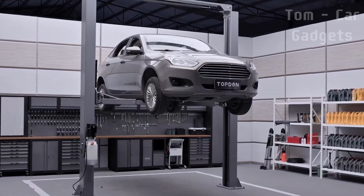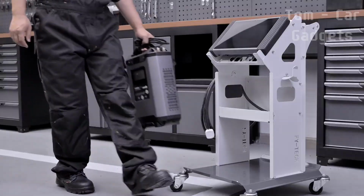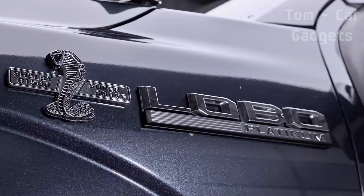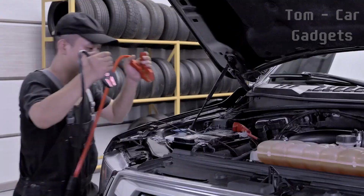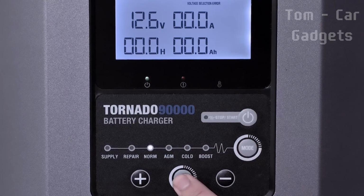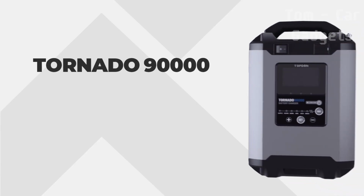Built for professionals and heavy-duty use, it includes multi-protection against reverse polarity, short circuits, and overheating, ideal for ensuring optimal performance and extending battery life. The TOPDON Tornado 9000 is a must-have for anyone seeking reliable charging solutions for vehicles and equipment.